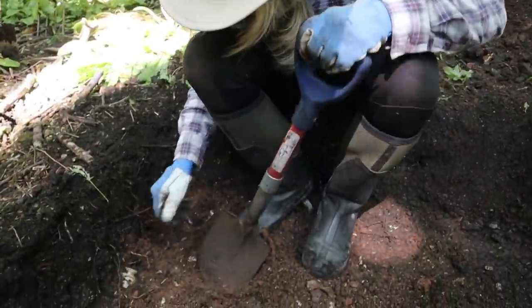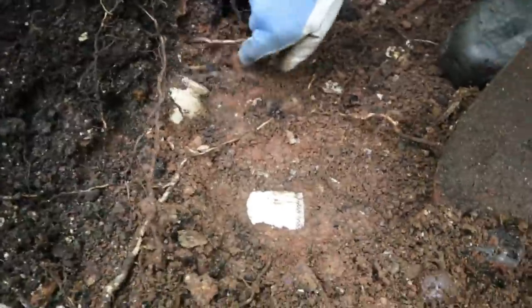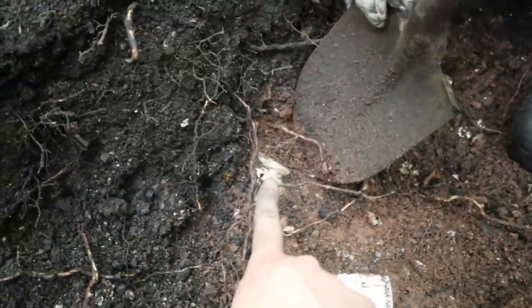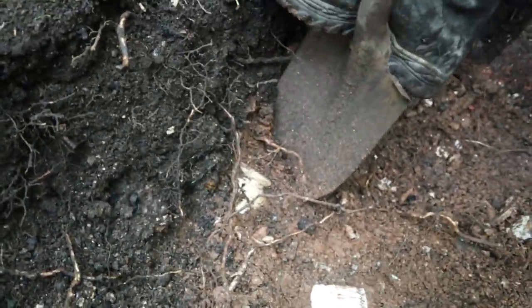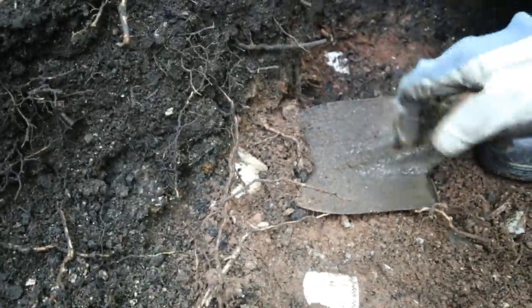Okay, so it looks like we've got a jar and a bit of pottery here. Don't know if that's whole, but it looks like a little cream jar. And if it is, does it have any writing on it?